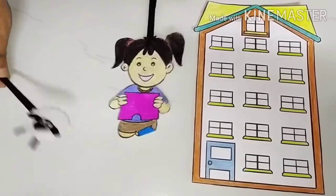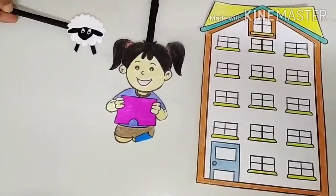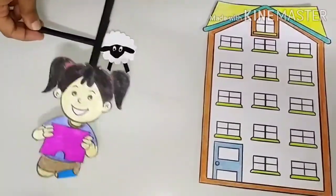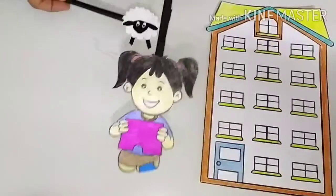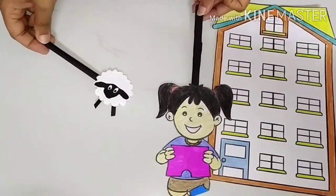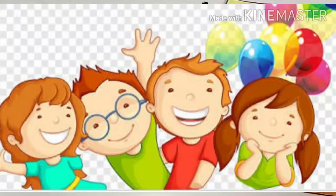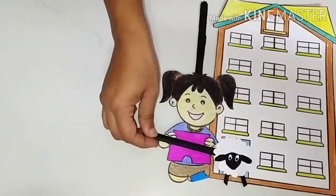Mary had a little lamb. Little lamb, little lamb. Mary had a little lamb. His fleece was white as snow. And everywhere that Mary went, the lamb was sure to go. It followed her to school one day, which was against the rule. It makes the children laugh and play to see a lamb at school.